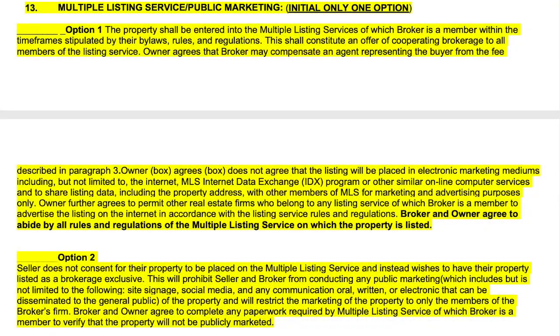I want to read this entire thing so everybody has a total understanding of this section. Option 1 is basically your general option, which most people choose because most agents are doing MLS listings. So not a major thing to understand here. It's pretty simple, but let's make sure that we read it together. The property shall be entered into the multiple listing services of which the broker is a member within the time frame stipulated by their bylaws and regulations. This shall constitute an offer of cooperating brokerage to all members of the listing service. The owner agrees that broker may compensate an agent representing the buyer from the fee described in paragraph 3.